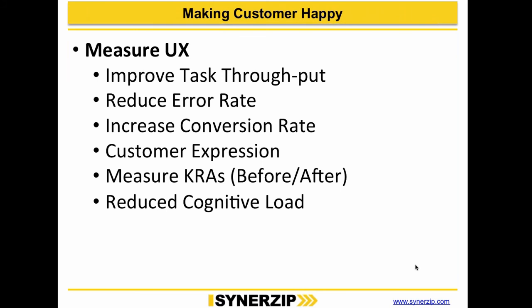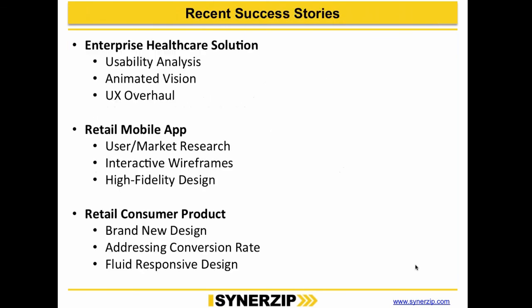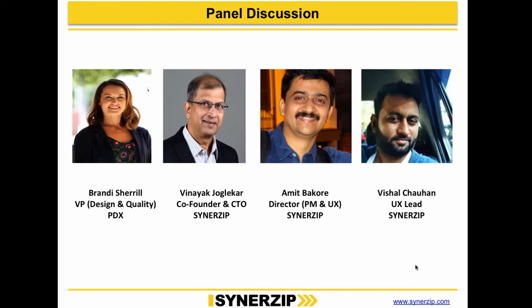So this brings us right to the middle, or halfway through the session, and now I'd like to start the panel discussion. I would like to welcome Brandy, who's heading the design and quality assurance team at PDX. Welcome Brandy Cheryl, VP of Design and Quality. Thank you. Good to be here. We also have Vishal Chauhan, who's the UX lead at Synerzip. Brandy and Vishal worked as a team to build a product remotely.